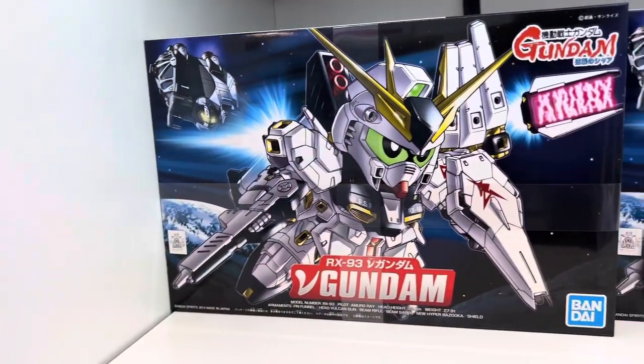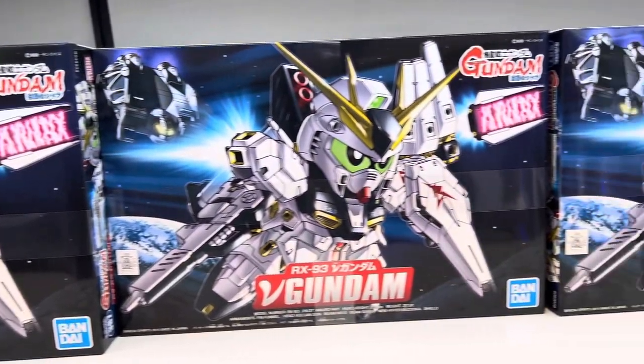And I always thought these chibi Gundam models were pretty cool. I used to have a few of them back in the day.